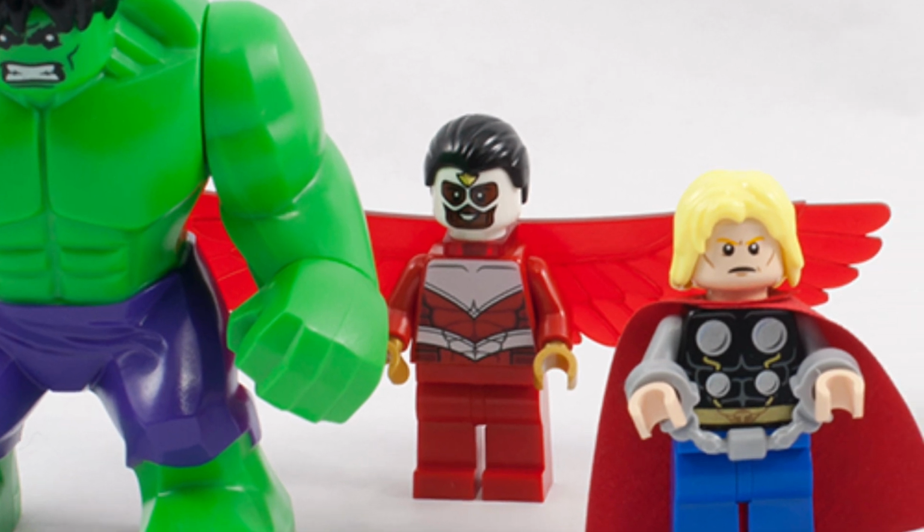Falcon, great minifig too. We've gotten a better version of him, well, if we're not counting the CMF one, in that AIM pack. I think that one pulled off a comic Falcon a little bit better, but this is still a great minifig. All right, now back to Thor.